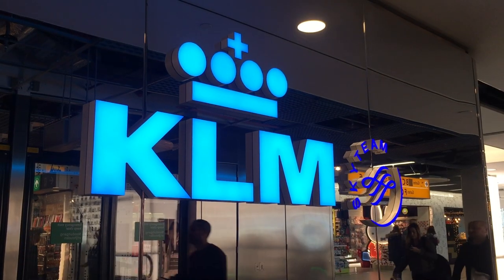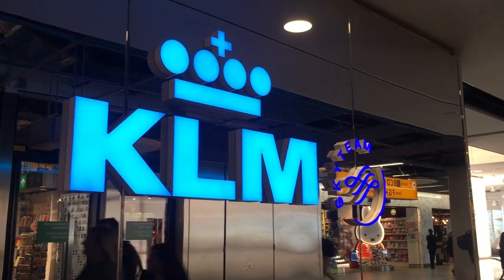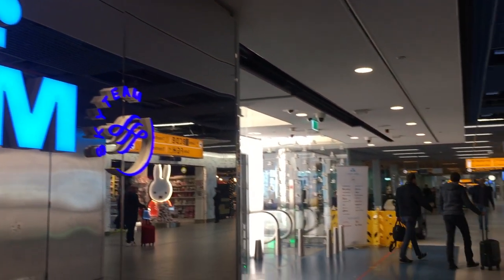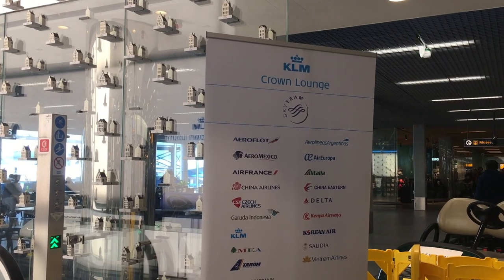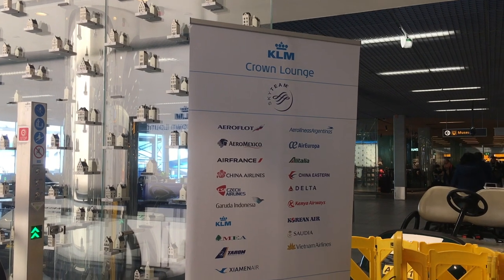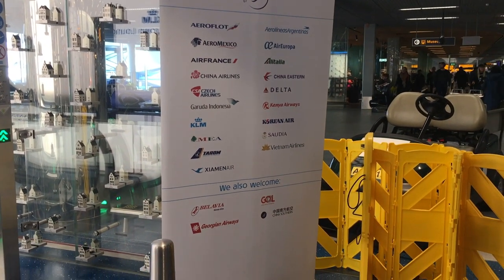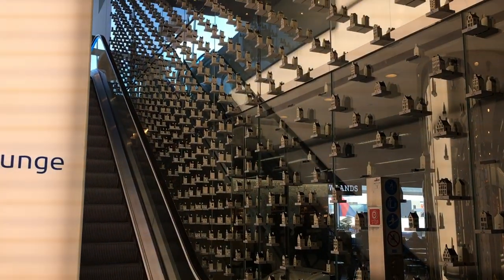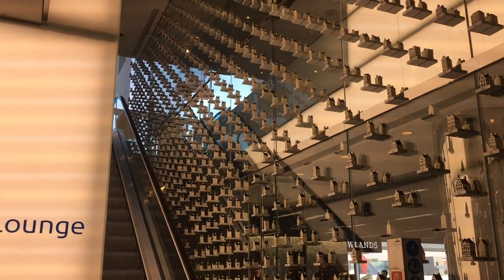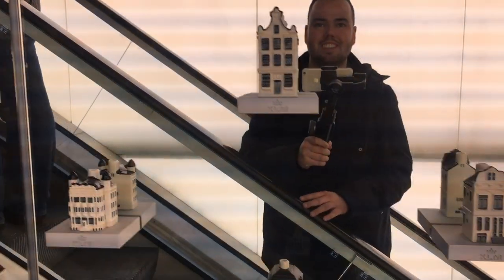The first phase of the lounge had opened in December of 2018 and finally had its grand opening last November. The lounge is accessible to all passengers in business class on SkyTeam flights or with SkyTeam Elite Plus status. At the entrance, you're greeted by about 5,000 Delft Blue houses that everyone who's ever flown on KLM business class knows. Very impressive.